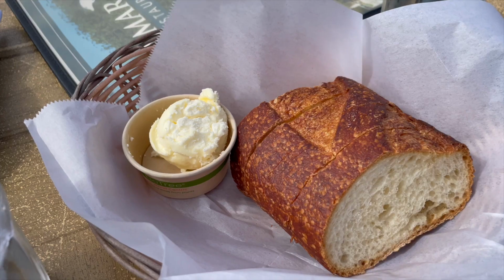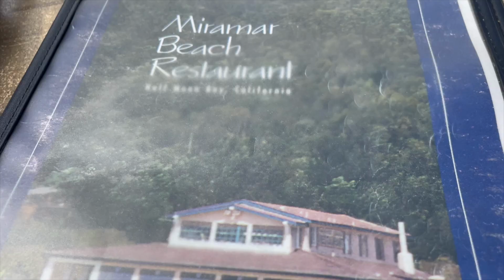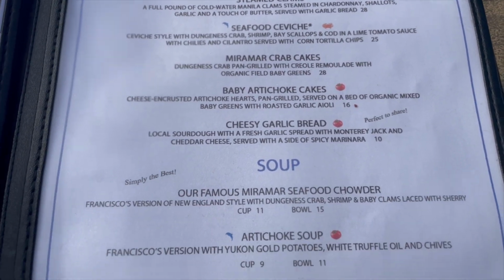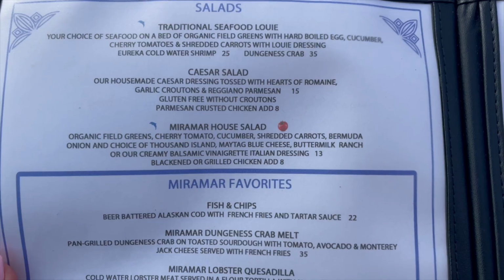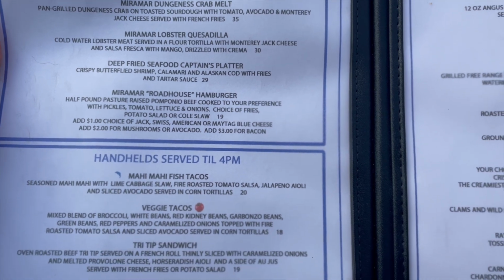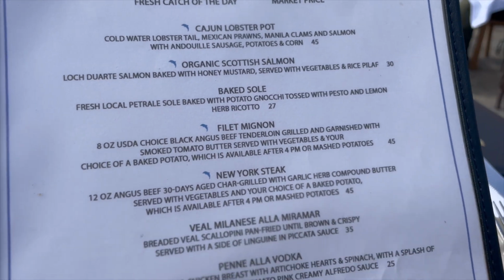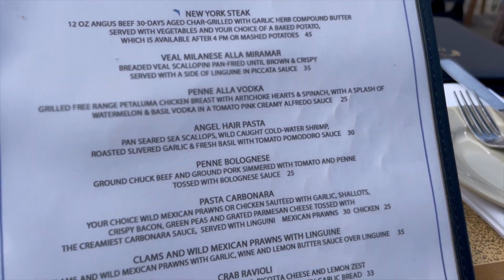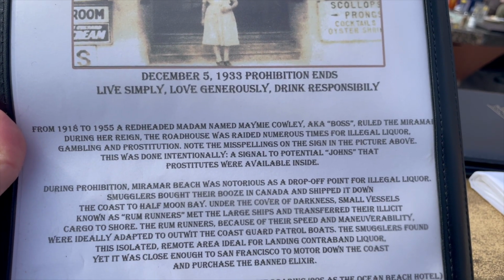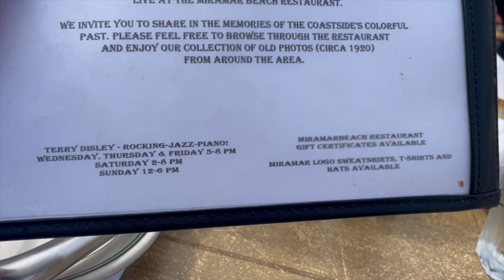They started off by bringing us some sourdough bread and butter. They have a pretty large menu with a lot of options. There's something for everybody. I already knew what I wanted. I had been here before, and so I already knew what I was going to order, but my friend hadn't been here, so we took time to look at the menu, and they offer so many different options. There's seafood, salad, sandwiches, and then they also have steak and risotto, and they have so much history on this restaurant. It's actually over 100 years old, and they have the history written on the menu, which is kind of cool. And they also offer live music certain days.